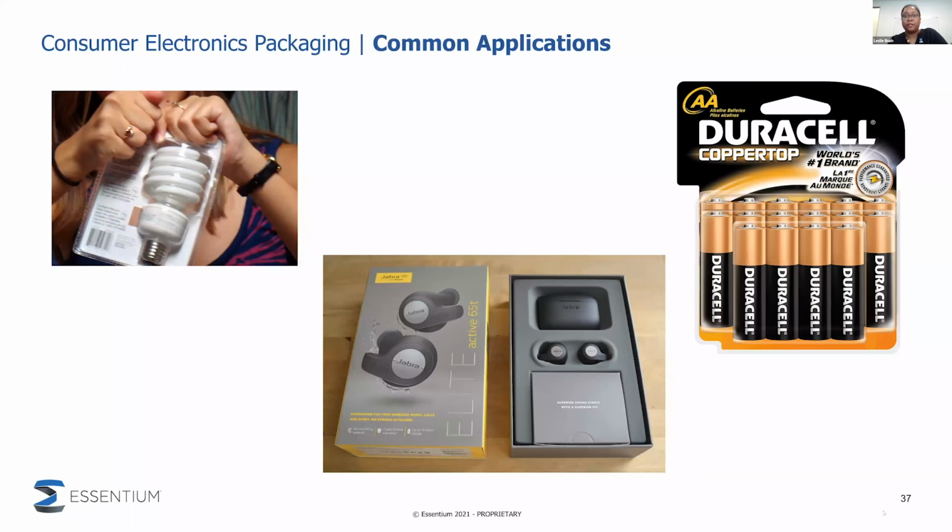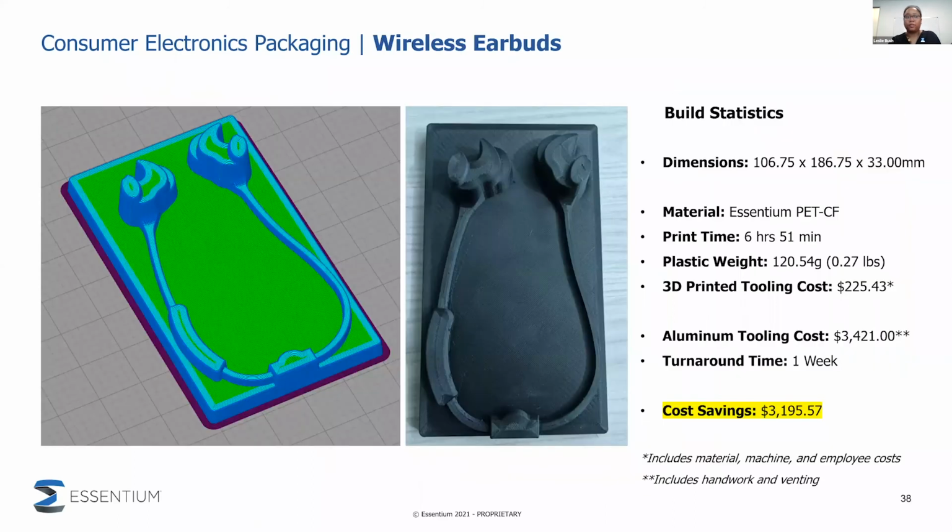So consumer electronics has definitely been utilizing thermoformed packaging for decades. And in more recent years, you're actually seeing consumer electronics create almost cute and visually interesting trays to bundle their product in. You can also find them in just commodity items like batteries and light bulbs. So we see this photo here. This is my 3D model of the wireless earbuds.